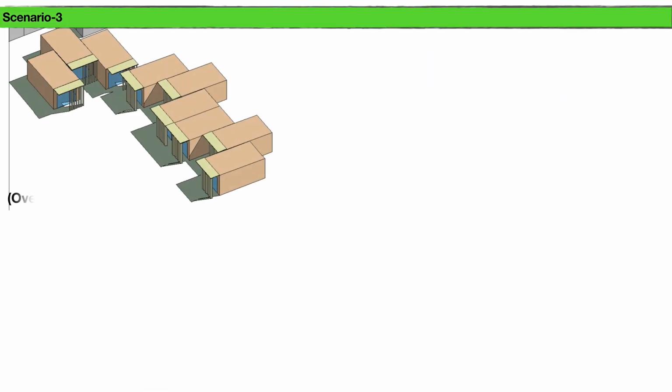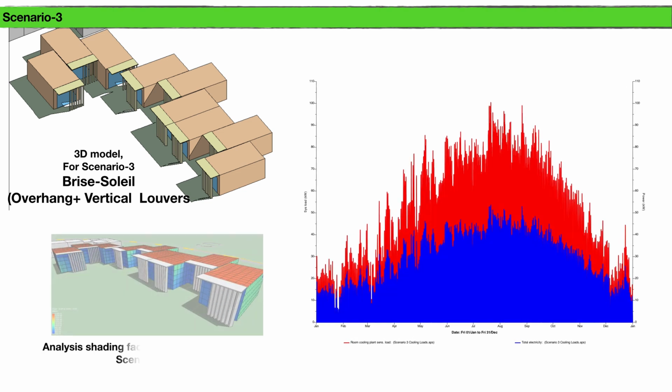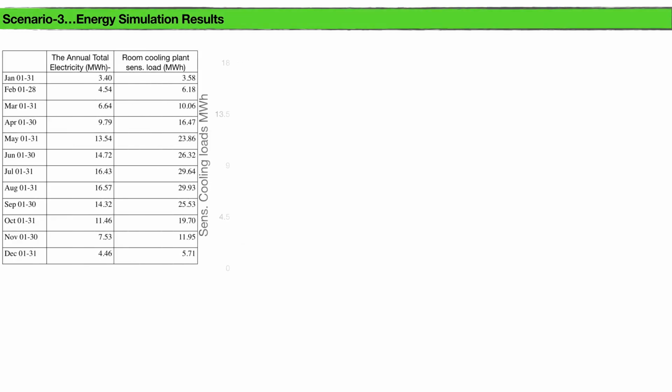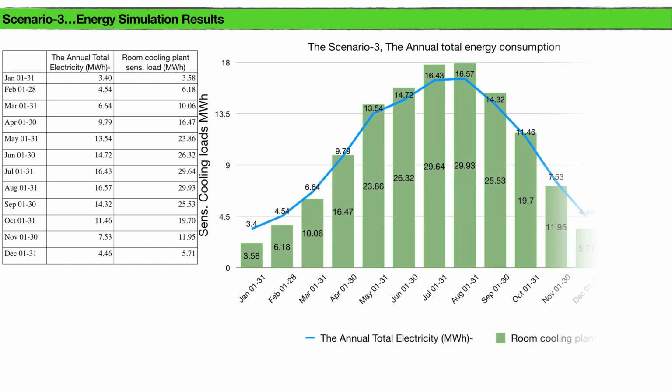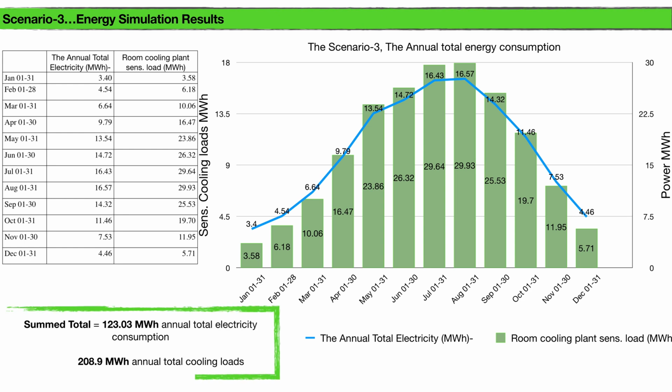The last scenario of integrated shading devices is Scenario 3. Built overhang with vertical louvers achieved better performance than the previous scenario. The total annual electricity consumption is 123 megawatt hour, while the cooling load is 208 megawatt hour.